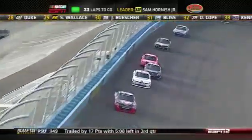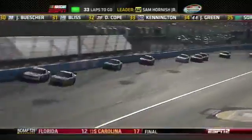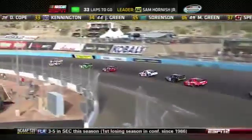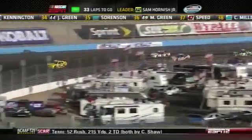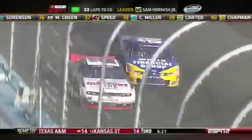Yeah, Ryan Truex has done a terrific job here today. We saw him earlier get moved out of the way a little bit, fell back outside the top 15, but now well up inside the top 10. He is the best running of the Rookie of the Year contenders right now in that position. The battle for second heating up again.